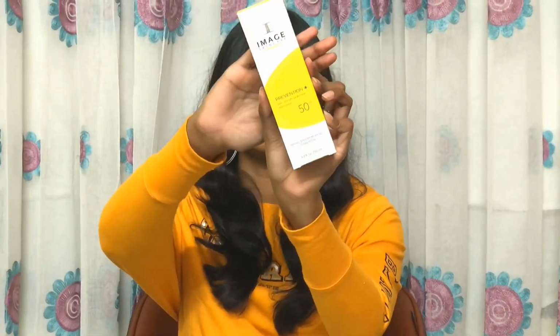The next sunscreen is called the Image Skincare Prevention Plus, and this one is 50 SPF. This was given by my dermatologist when I was suffering from acne, and I liked this sunscreen very much, because this one is like a hybrid sunscreen. It's not even physical and not even chemical.